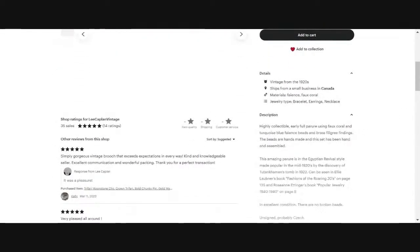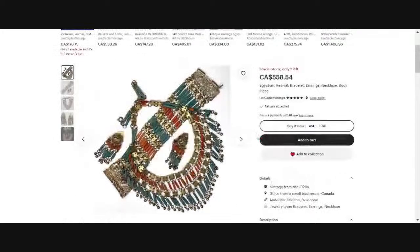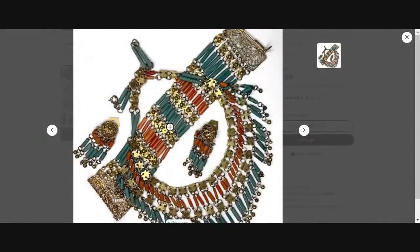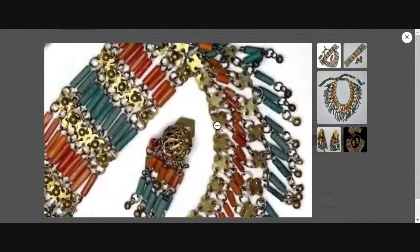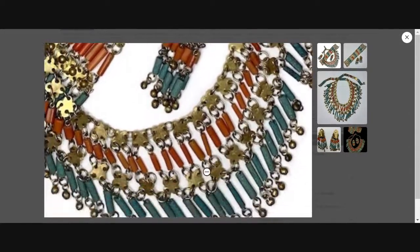And they say this is from the 1920s. It can be seen in Ellie Lobner's book, Fashions of the Roaring Twenties, on page 135, and Roseanne Ettinger's book, Popular Jewelry, 1840-1940, on page 8. No broken beads. Probably check. So I'm going to zoom in and allow us to get a good look at some of this work.